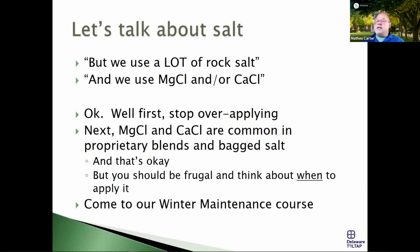Second, well, we use magnesium chloride in our mix, or calcium chloride. There's nothing wrong with that. That's fine. We should just know how much of that is in those materials. Even if they're proprietary blends, we should try to find that out, and we should be a little bit frugal about it. We talk about that more in our winter maintenance course.